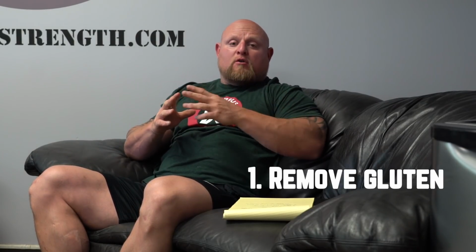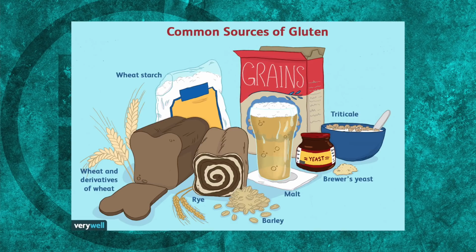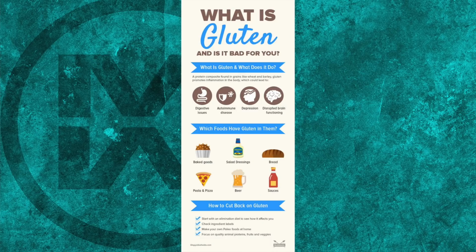The first thing that I would personally take out of my diet if I was trying to lose body fat fast is gluten. Now, gluten is in the form of pastas, breads, and you'd be surprised at all the things that gluten has been put into. But gluten tends to be a natural inflammation type property as far as food goes, meaning that I have seen a lot of clients cut their gluten out of their diet, and then they end up losing 5, 10, 15, depending on how overweight you are, 20, 30 pounds within 2 to 3 months. Now, this isn't just a reduction in calories, this is a reduction in inflammation.